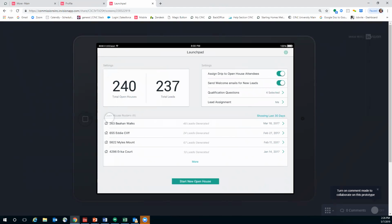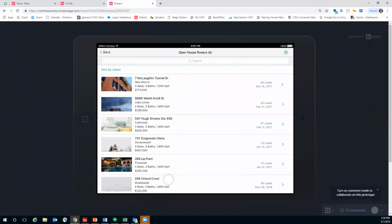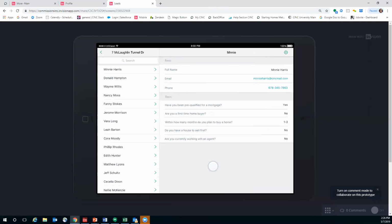Going back down here, it's going to show you a list of your open house rosters, just kind of keeps a record over the past 30 days. So if you ever need to review who may have attended an open house at any point, you can always click on it. It'll show you your open houses. When you find the one that you're looking for, it's going to show you the list of all of the leads that attended that open house, along with their basic contact details and all of the questions and the answers to those pre-qualifying questions.